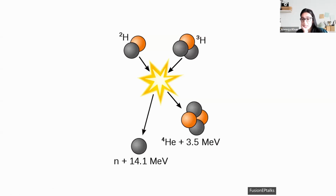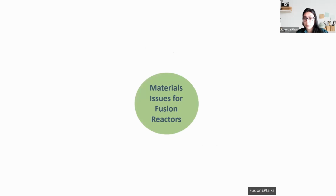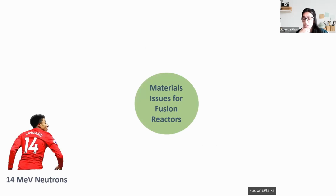Here is just a reminder. I'm sure everyone watching today is aware of this reaction on the screen. This is our candidate reaction for fusion reactors going forward. It's between deuterium and tritium, producing 14 MeV neutrons and helium. I'm showing this because it heavily influences what materials we use and what challenges we face in a fusion reactor. So as I mentioned, we produce 14 MeV neutrons.